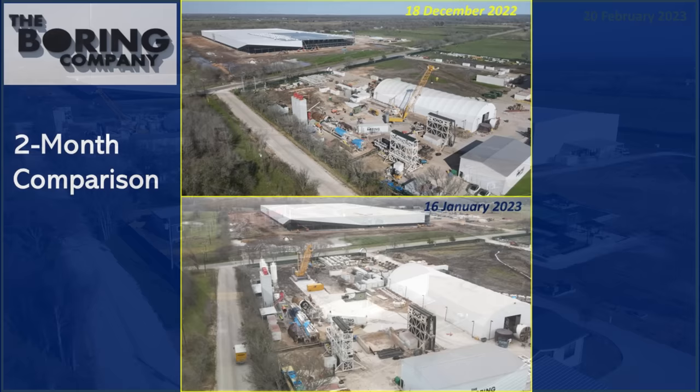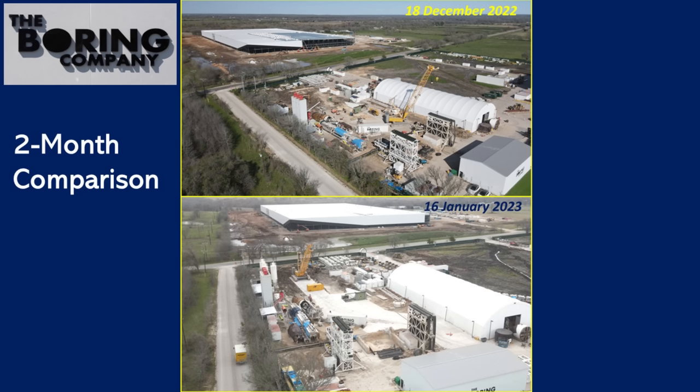However, as we move a little bit closer, you can see this section next to the rounded top tent, and you can see that the soil extraction towers are both in this closer to the drone section, and only one of the tunnels had been drilled at this particular time. Here is the same picture today.